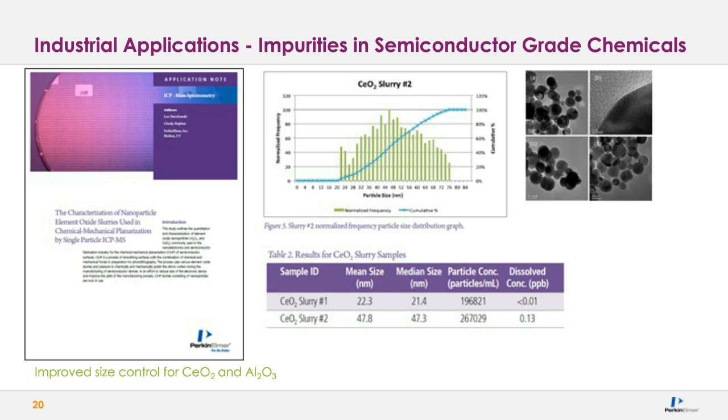So single particle ICP-MS is opening up a door to improving the quality control of slurries when we analyze them in single particle mode. Because now, for example, if we have one large cluster in 1,000 particles, or that's a ratio, we are clearly able to see that, or at least to investigate if there are large particles or not.